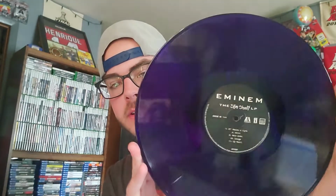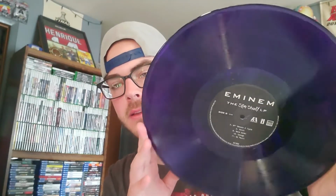Purple, translucent, pretty sweet. That's another thing about my collection, is I very rarely buy black vinyl. Unless it's an album you just can't find otherwise, I would prefer it to be like that. So, that is one down. There are three here.